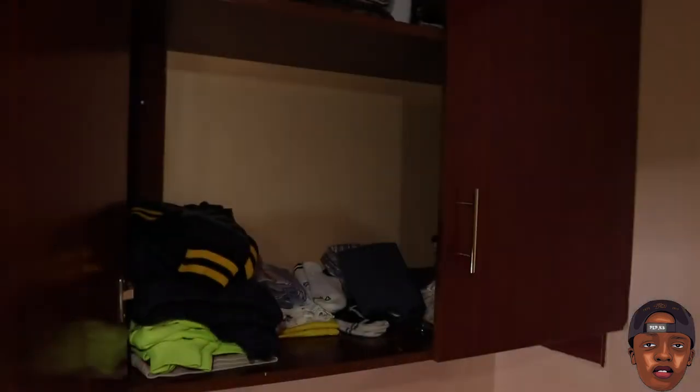On this side, we have now the bedroom area, or the sleeping area. So let me show you. We have the cupboards, or whatever you call it, the wardrobe and the bed. And then right here we have the wardrobe. Let me show you inside. I arranged the wardrobe. Okay, I guess that's it.